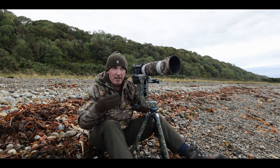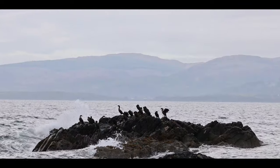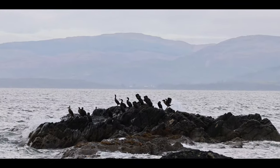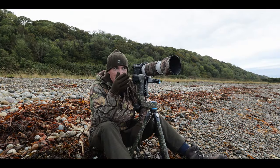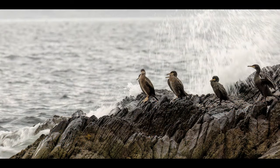And as the tide's coming in, the water is splashing over the rocks behind them and coming up next to them. And sort of what I've been doing is trying to do it at around a 30th of a second so that you get the motion of the water while the bird is still in the frame. And it's just a bit creative, a bit unique.